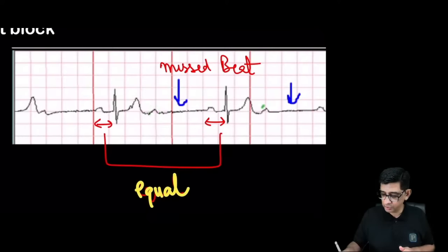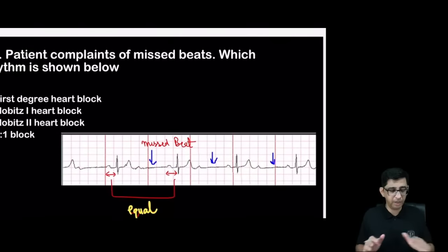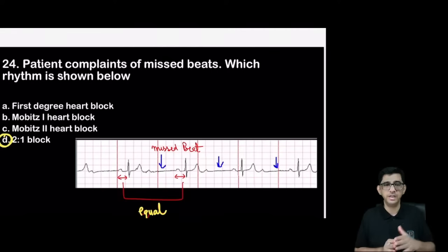Then again there is a P wave which is not conducted, and it's followed by a missed beat. So this is a differential diagnosis. Please go through the heart block part once again so that you are able to get a hang of this. What is coming in the exam is Mobitz 2 versus 2:1.